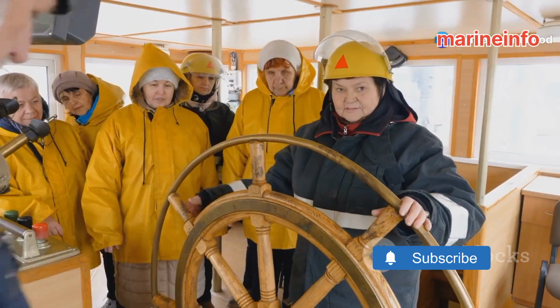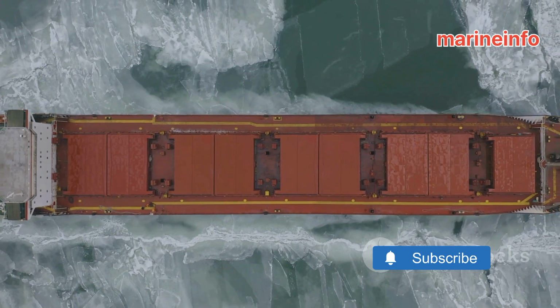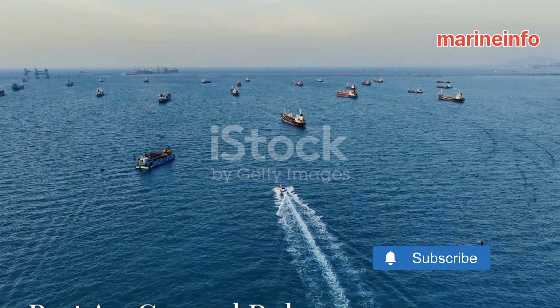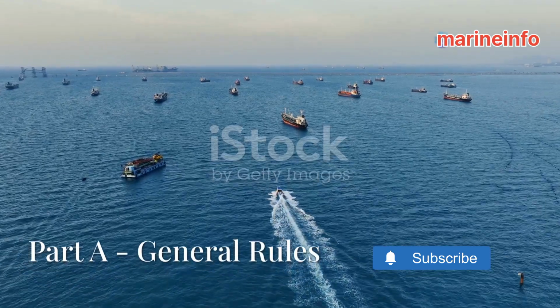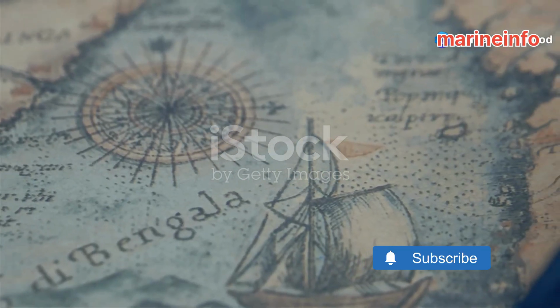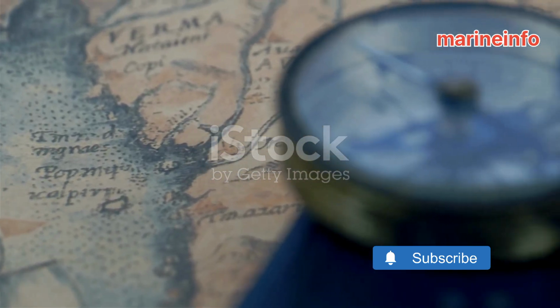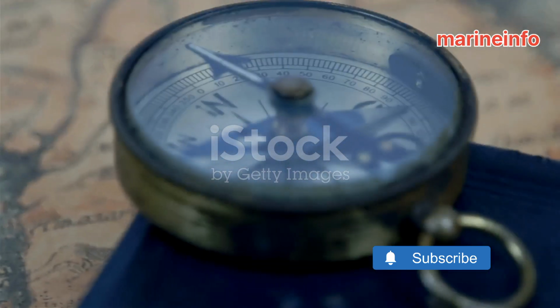Join us as we explore the fascinating world of the COLREGS, understanding how they help prevent collisions and protect lives. Our exploration of the COLREGS begins with Part A, General Rules. This section lays the groundwork for understanding the entire set of regulations that govern maritime navigation.